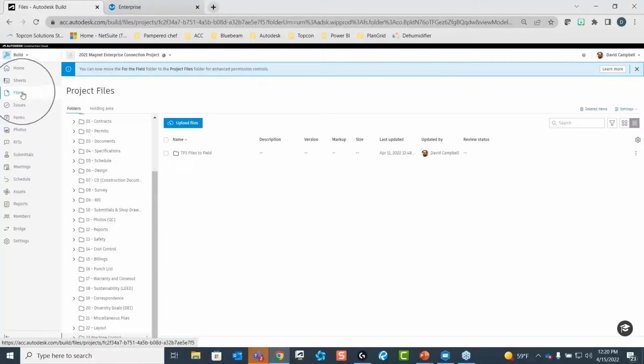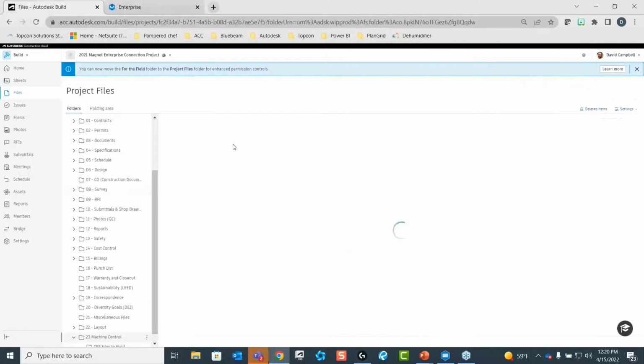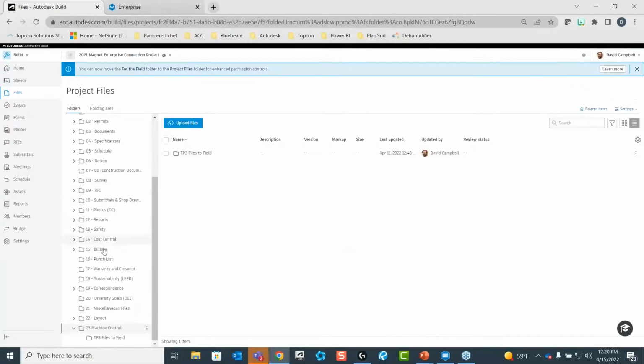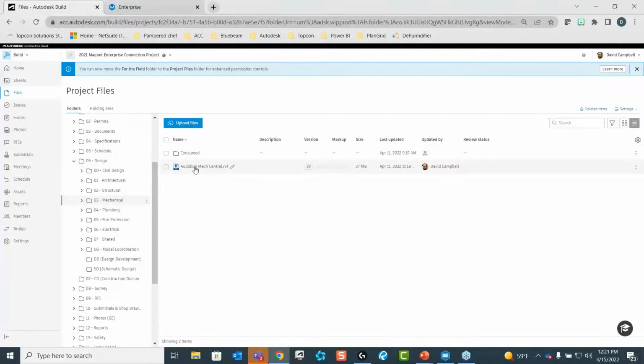But it also gives us that capability because it's built right off of what it calls files here. But files is essentially Docs. It's that document management, okay? And what you're going to see here is the capability to store that design information. So if I have my civil design, my architectural, my mechanical, those live models can be stored here, centralized, and worked on. They're live work sharing models, or they can be something that's linked.